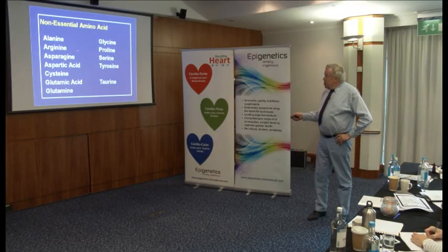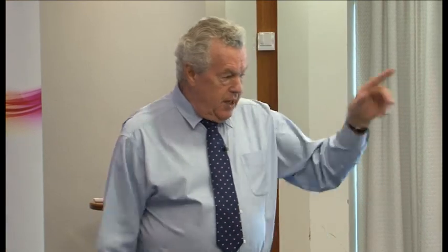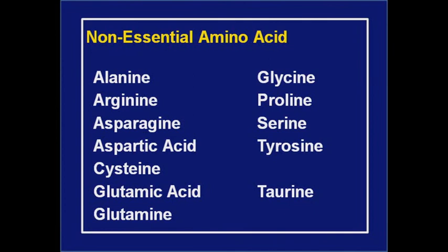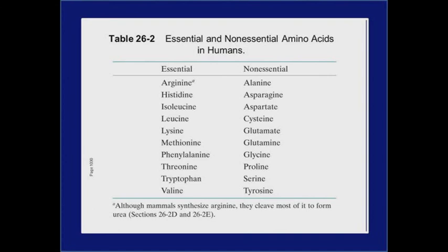So alanine, and arginine is one of those iffy ones. In some species it's essential because, if you remember, they excrete ammonia, whereas we excrete urea. So it's not an essential amino acid for us. We make it from citrulline in the urea cycle. But in most species they don't, and therefore arginine is an essential amino acid for building proteins. They have to get it from their diet. They can't make it. Asparagine, aspartic acid, cysteine, glutamic acid, glutamine, proline, glycine, serine, tyrosine, and taurine. These are all non-essential amino acids. So here's another chart of them.